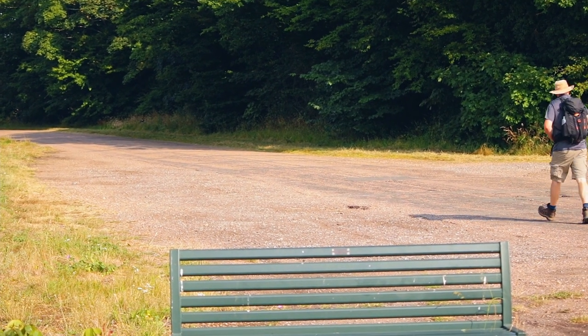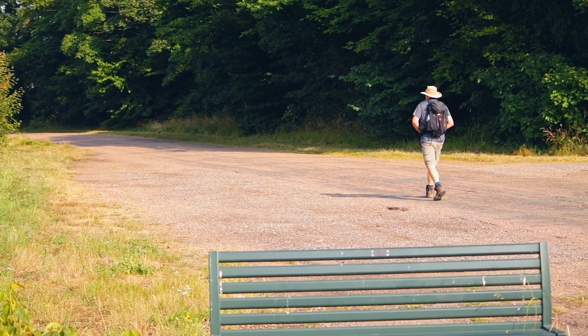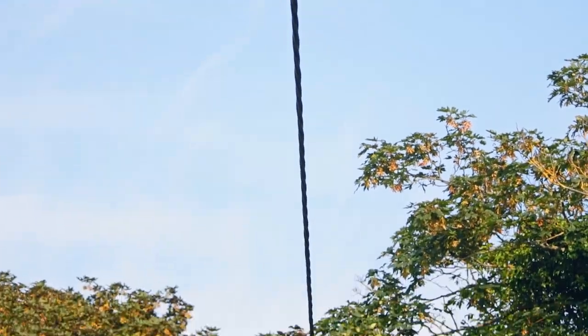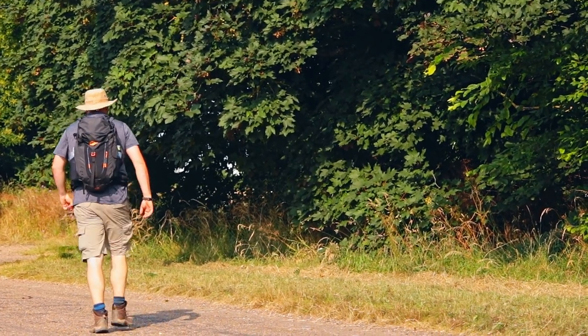After leaving the war memorial, with your back to it, take the path to your left next to the bench and follow along here for a short way. Eventually we'll come to a footpath that we take to our right. Just underneath some power cables, you'll see a small path to the right.